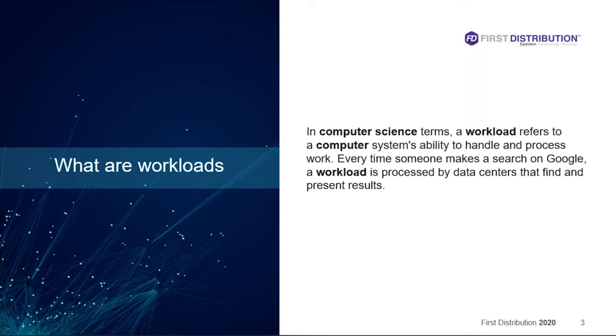The concept of cloud computing first came around in 1950, with the implementation of mainframes that were accessible via thin or static clients. Since then, cloud computing has evolved from a static state to a dynamic state, and from software to services. However, in computer science terms, a workload refers to a computer system's ability to handle and process work. For example, every time you jump onto Google and search, a workload is processed on the back end, and data centers find and present results onto your web page. That is an example of a workload.